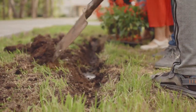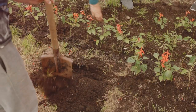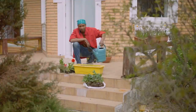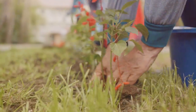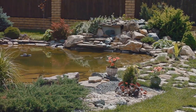Next, prepare the soil. It's the foundation of your new landscape, so give it the attention it deserves. Add compost, till the soil, and ensure it's well drained. Thirdly, it's time to plant. Be mindful of the sun and shade patterns in your yard. Some plants love the sun, others prefer the shade. Choose your plants accordingly.